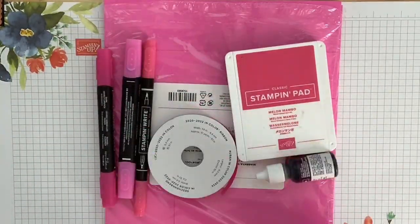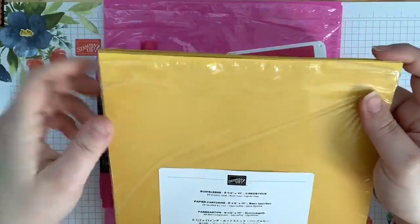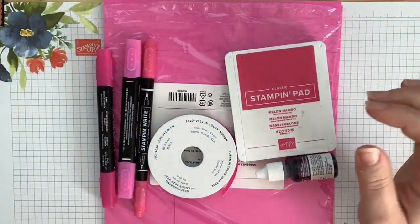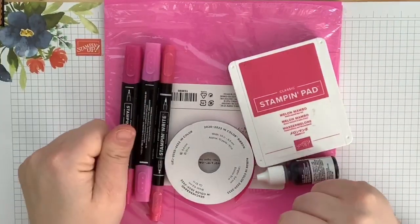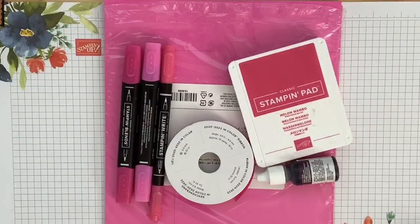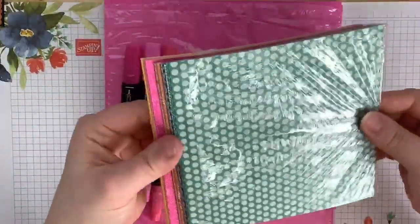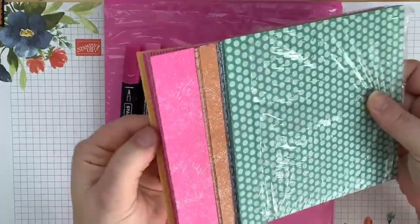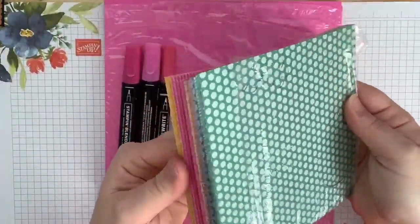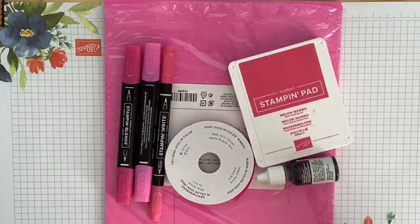Now, the little caveat is that there are not Bumblebee blends in the Bumblebee color. So sad. So instead of those that month, you will get a pack of the Designer Series paper, which is right here. You're going to get a pack of this instead on the month that you get the Bumblebee. So you get a whole pack of this fun, beautiful In Color Designer Series paper, which is going to be awesome. Okay, so that club is $38 a month.